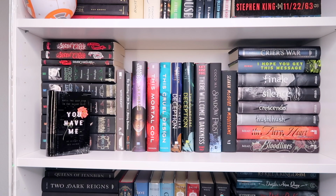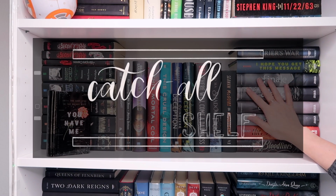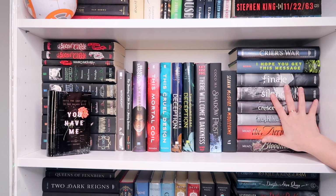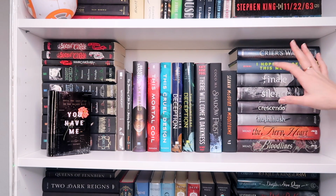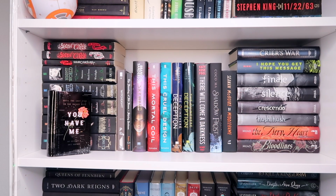Alright, and now for the last shelf in this level. This is definitely a catch-all shelf. It originally started as kind of other young adult books that I don't want to get rid of that I read when I was a lot younger, but now it's kind of merged into a lot of the books that I've recently hauled as well, because this is the only place they fit.